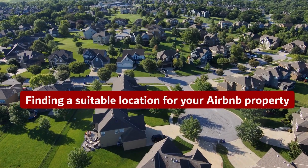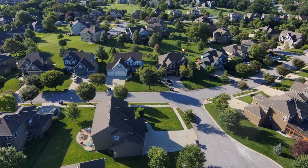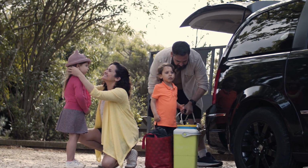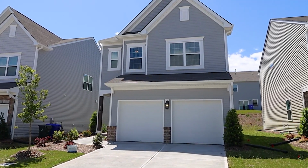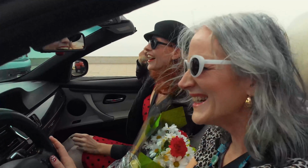Finding a suitable location for your Airbnb property. When it comes to finding the perfect location for your Airbnb property, there are several factors to consider. The first is access to highways, as you want your property to be easily accessible for guests arriving by car. Being located near major highways or interstates can make your property more attractive to travelers who want a convenient and hassle-free experience.